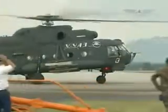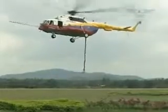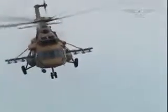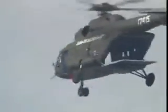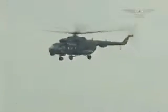Mi-8 continues its successful flight career. Its new military and civil variants appear. Mi-8 is now the most popular helicopter in the world. In the history of the world helicopter construction, Mi-8 has no match in its class. Its total production has amounted to 12,000 machines.